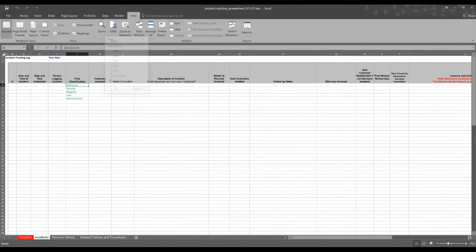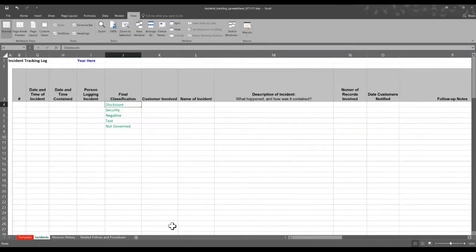Because what I'm working towards here is that we want to not just document our disclosure incidents. When your auditor comes in and says, have you had any incidents, and all you're doing is giving them the 2 disclosure incidents where we had to inform our customers over the course of the last 2 years.